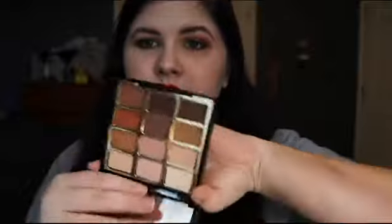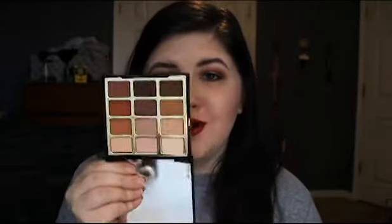The other day I did a look where I put the darkest purple shade all over my lid and just packed it on, and there was no fallout on my face, which is crazy. It's basically unheard of. When was the last time you put a dark matte shade all over your lid and had zero fallout? It doesn't happen. I've never had it happen before. It's ridiculous. Why does this keep going out of focus? Yeah, in general, I am a huge fan of this palette.